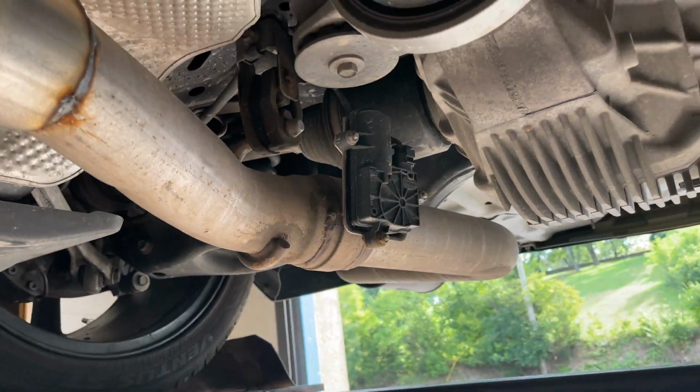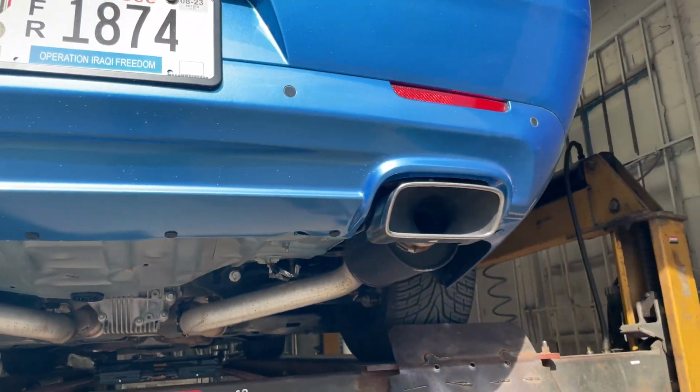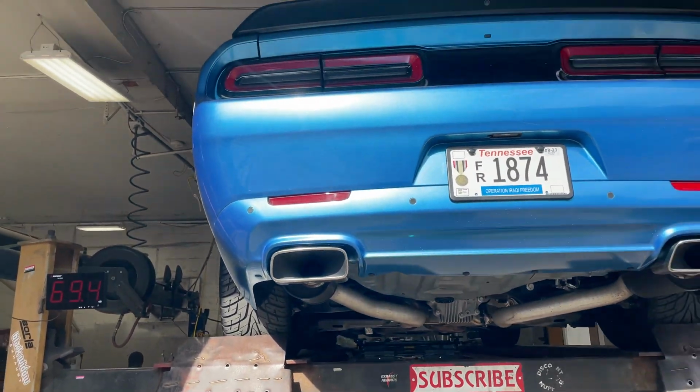And we kept the valves right there, and we kept the rear mufflers with the stock rear tips as it comes. So we'll let you guys hear in a second.